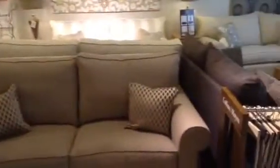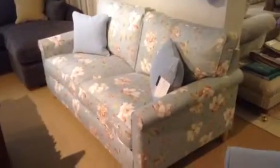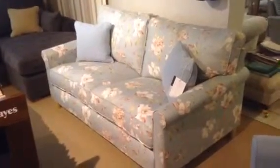So this is our Collins&Hayes Studio. As you can see, we have lots of models on display. So let's start off with the Étoile. This is one of the more compact sofas from Collins&Hayes. As you can see, it has very neat arms. Comes in smaller sizes.